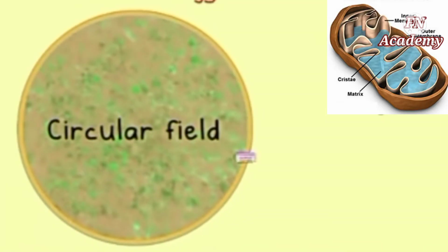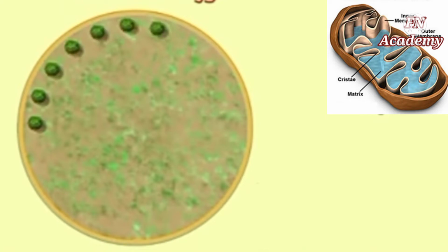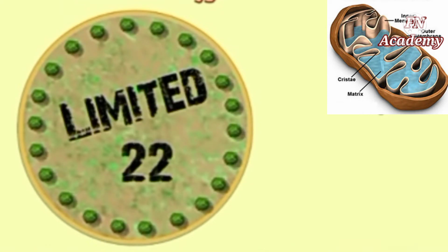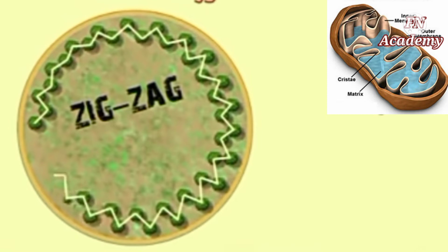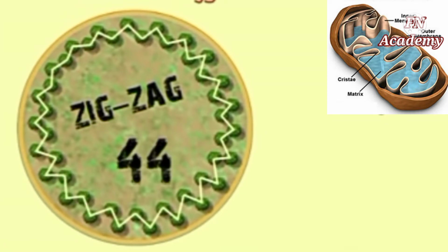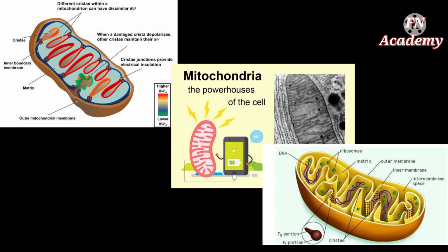Imagine that you have a circular field and you are asked to grow crops on the inner boundary or circumference. The number of crops that can be planted will be limited. But if you plant crops in a crisscross or twisted manner along its boundary, then the number of crops planted will be more. Thus the quantity of grains obtained will be more in the latter case. So, coming back to the mitochondria, which produce energy because of some particles on the inner membrane, the reason for increasing the surface area of the inner membrane is to accommodate more of such particles, and these particles are called F1 particles. So, the more the number of particles, the more energy is produced.